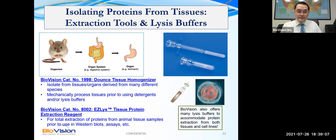So our most common tool is the catalog number 1998 Downs Tissue Homogenizer. We recommend this almost universally in the preparation of extracts for use in our assay kits. So if you've ever seen our assay kits or talked to us via tech support, that's basically our universal way to provide extracts for use in our assay kits.